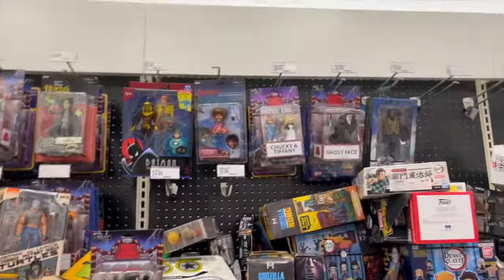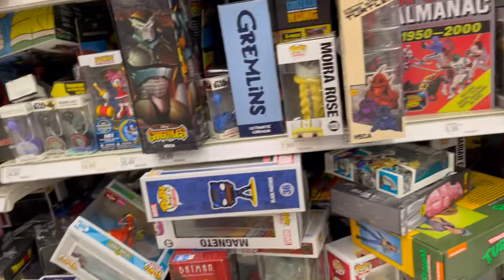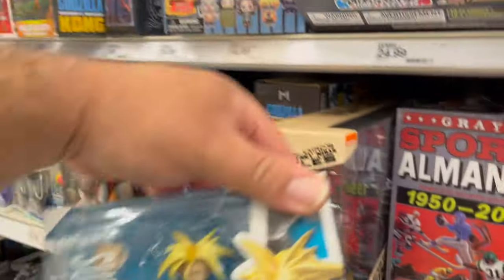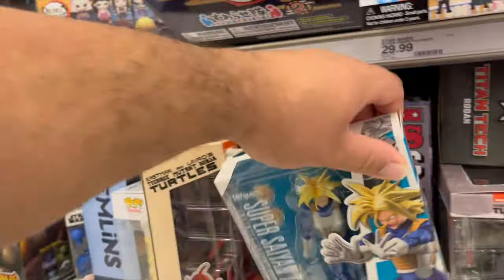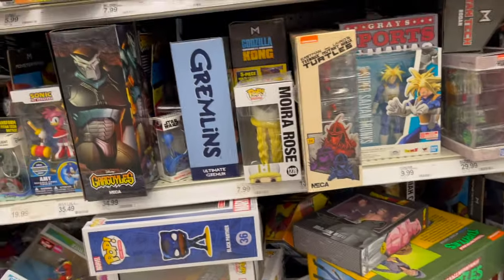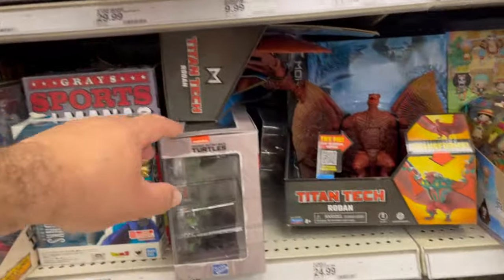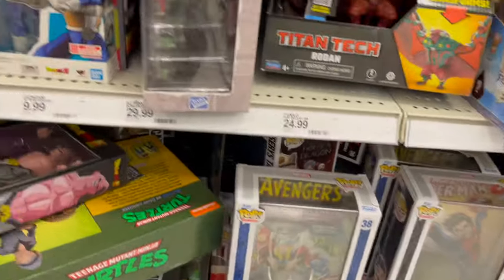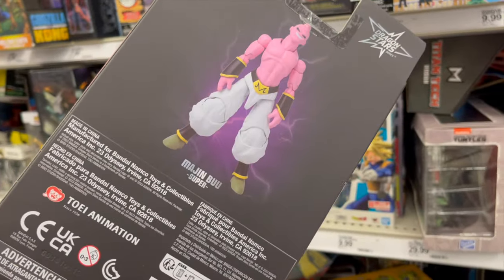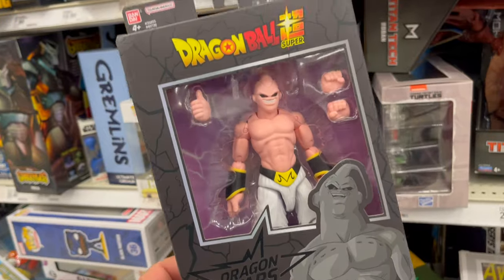Chucky and Tiffany up there from Toony Terrors. Ghostface. Oh, here's one. I already have this. I bought this online. That's cool. I want that Kaioken Goku. It's been hard to find it here, though. Oh, look at this. That's pretty cool. I ain't seen this one yet. The Super Majin Buu. He looks super dope.